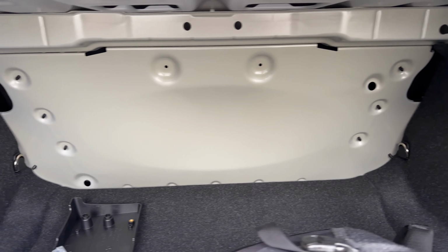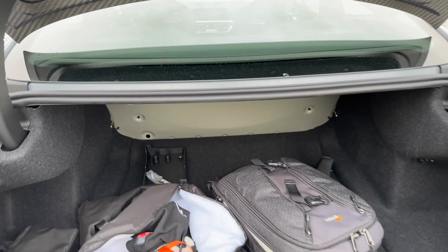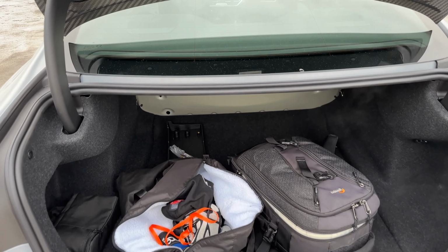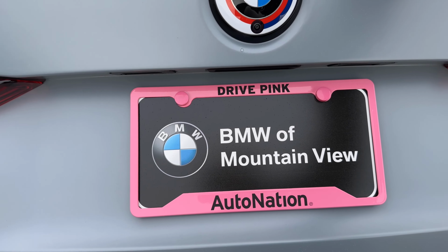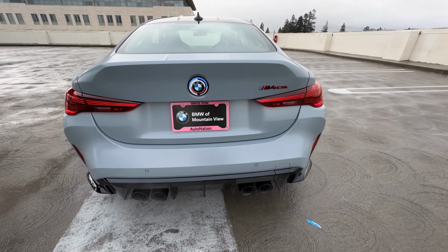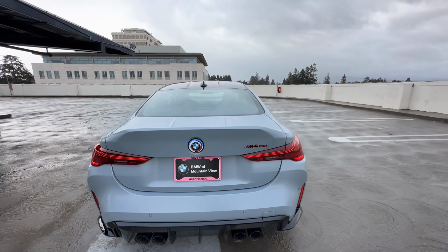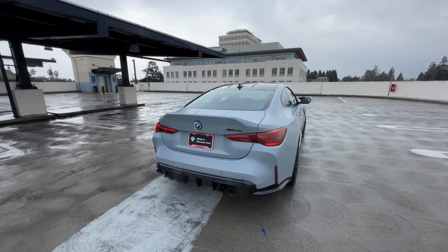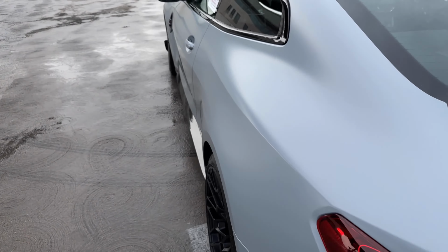You got the back sort of racing type thing. I don't know exactly, but it looks pretty damn good. Trunk is super, super light. Let me zoom out so you can see that. These are the carbon fiber diffuser, which I think I've mentioned already. All right, so I think I gotta go to the front here and pop the hood.